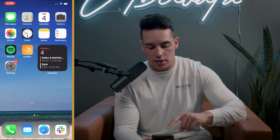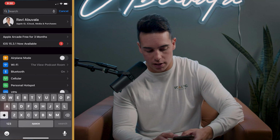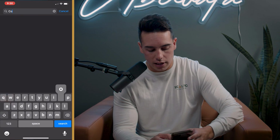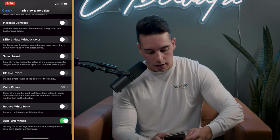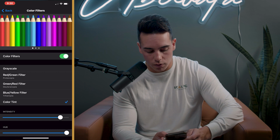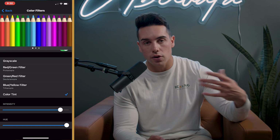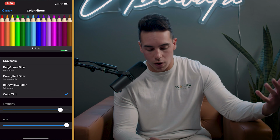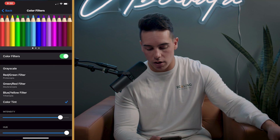And then in order to set this up, you just go to settings. And then if you scroll up on your settings, you can type this in because I don't know the fastest way to get there. You can type in color. And then right here, you see color filters. And it says color filters are off typically. So I would click to turn them on real quick. And then you can adjust the hue and the red filter. You can adjust all the things here to make it the color that you want. I recommend as red as humanly possible, so that way you don't get distracted by all the different app colors.